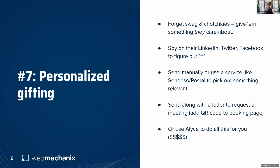You can do 2 things. First thing you can do is you can pick it out and send it manually. I've done this myself many a time. You go on Amazon or you go to the store or wherever, you find that perfect gift, and then you box it up and you ship it off at USPS.